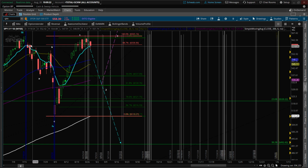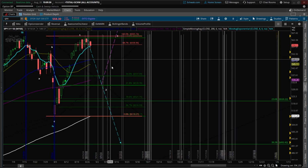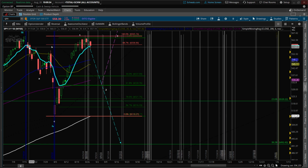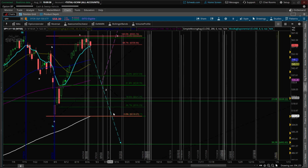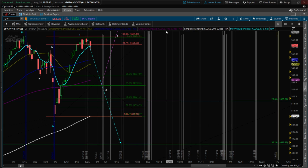So what people will be looking at is this being a double top. So this would be a possible 1-2, and then 1-2, and then 3 headed lower. Or the bulls will be looking at this as an A, a large B, flat pattern, and then a C down to here for wave 4, and then a new high.